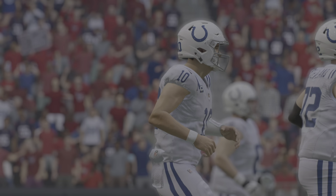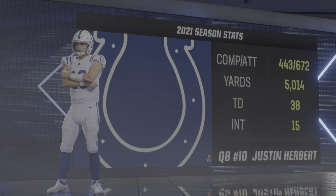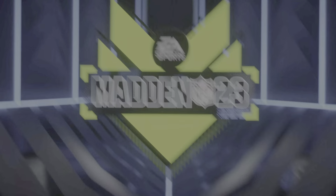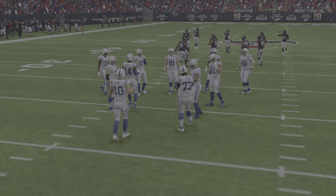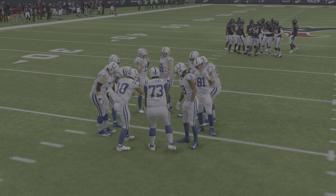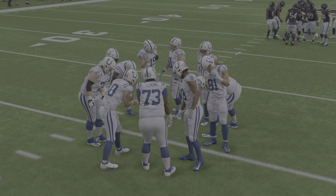Leading them out, it's the third-year man out of Oregon, Justin Herbert. And he is just absolutely marvelous to watch throw a football. That's something I could do all day long, watch him throw routes versus air. But he's even more impressive when there are bodies on the field and he's creating with big throws downfield.